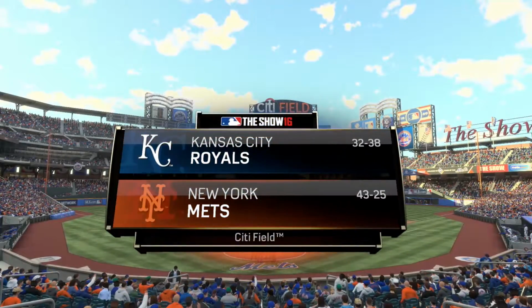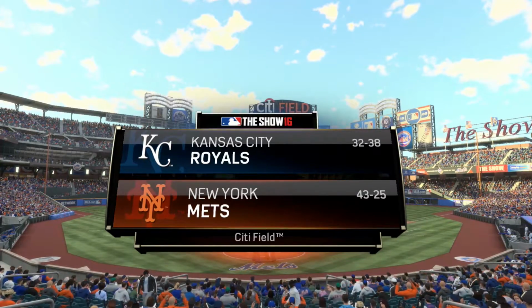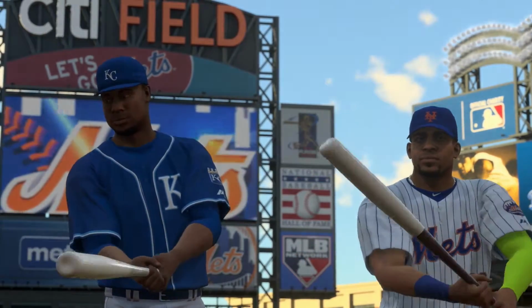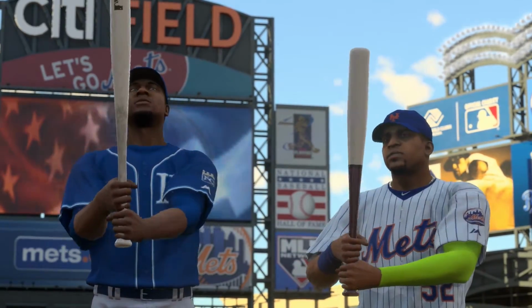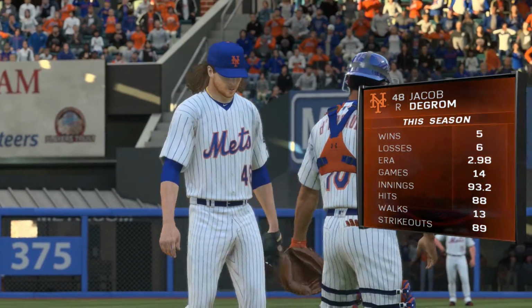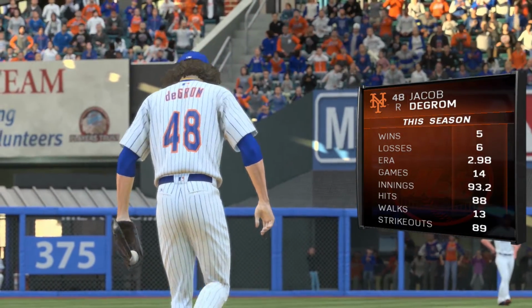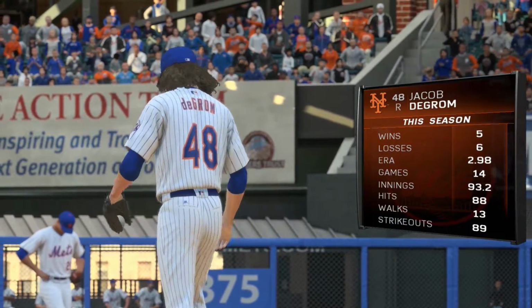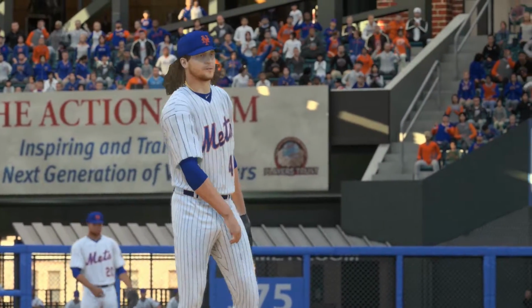The 43-25 New York Mets, leading the NL East division by quite a bit, face the former 2015 World Series winners, the Kansas City Royals, who were at Citi Field when they won the championship, of course. But on the mound for the Mets is Jacob deGrom, 5-6 on the year, bad win-loss record, but that doesn't matter. He has a 2.98 ERA through 14 games, only 13 walks given up and 89 strikeouts. Very good season so far for Jacob deGrom.